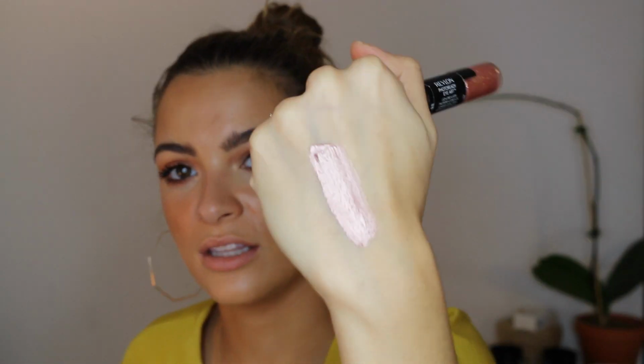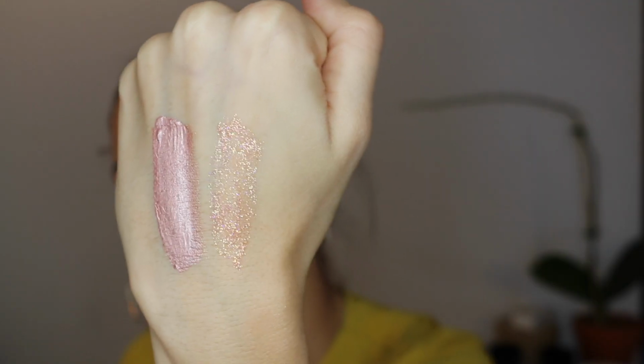And I like this because it's not glittery, but then you have a glitter option. So that's the first, look at that. That's from Revlon. That's gorgeous. And then you have the option on the other end for a glitter, and they're liquids. You don't need glitter glue. There's no mess, which is nice. I hate glitter messes. And you can put one on top of the other, or you can just use them on their own. And I really like this.